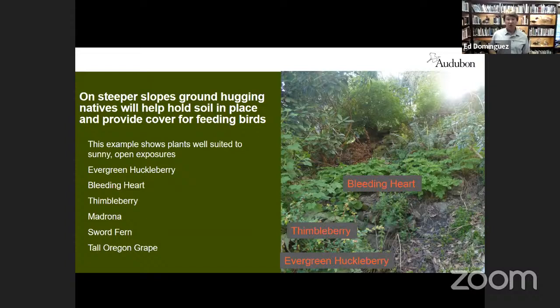Thimbleberry, one of our native raspberries, has a six-petaled white flower that, again, pollinating insects and birds love, and then a beautiful sweet berry, one of my favorites, that you can enjoy in June and July.